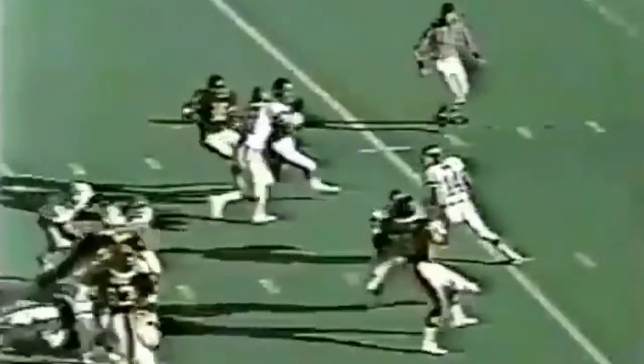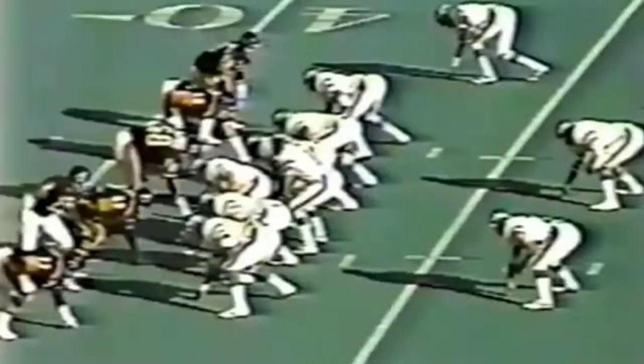Richard Todd drops against the blitz. Stands in and he gets dropped. Bears were coming, and the Bears got their man. It's 2nd down and 23 for the Jets. Todd way back. Another big rush. Here's the throw, and Gaffney catches the ball at the 27-yard line. He got back the lost yardage and some more. 3 straight victories. 6 and 5 on the year.